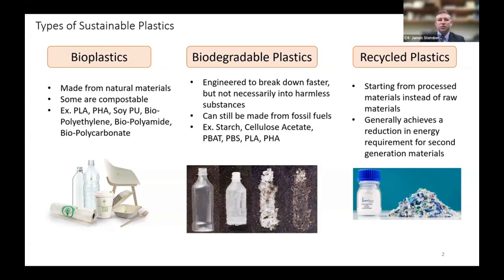So the first key difference is that bio-based does not mean biodegradable. This is something that many people are not aware of, that I wasn't aware of for many years. But just because something is bio-based does not mean it's biodegradable. Bioplastics come in many different shapes, sizes, forms. Probably the biggest and best-known bioplastic is the plant bottle that Pepsi and Coke use.